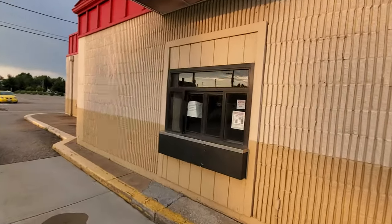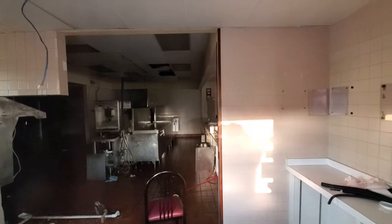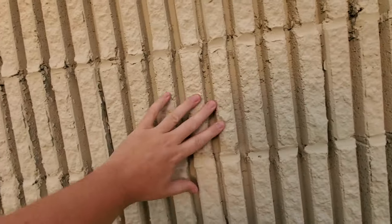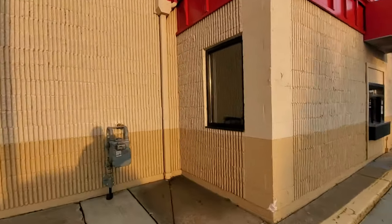Let's look in the drive-thru here. Yep, look at that. Drive-thru's locked. No roast beast for us today. Excuse me, sir, I'd like my roast beast. I'm such an idiot. Look at this here. This reminds me of Kmart. Another window. Let's take a little peeky peek. Yep. Drink machine there.